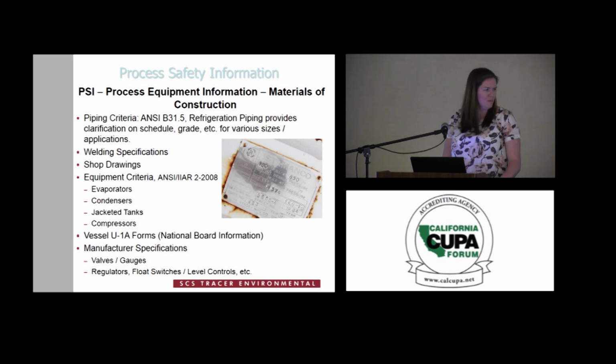They should have one of these for every pressure vessel. I can't remember the size. Is it like 3 by 2, 3.5 by something? Something like that, down to about an oil pot size and larger. Manufacturer specifications, they should have, especially if it's a relatively new plant, binders and binders and binders full of O&M manuals and spec sheets.